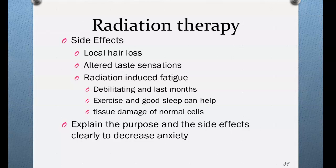It may cause what we call xerostomia, which is severe dry mouth. They may have mucositis and stomatitis. We would do saline rinses, maybe some salt rinses. We would look at artificial saliva possibly. Xerostomia can lead to tooth decay. They need to see their dentist regularly.